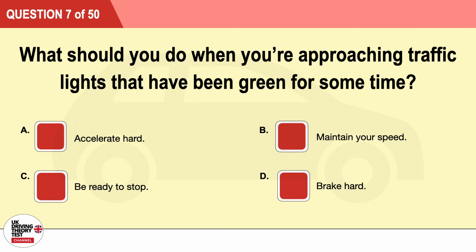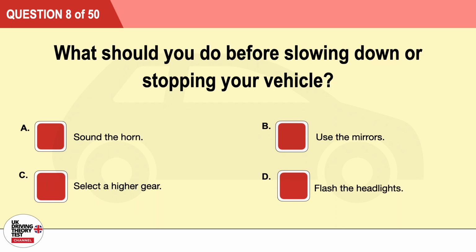The correct answer is C. Be ready to stop. Question 8. What should you do before slowing down or stopping your vehicle? A. Sound the horn. B. Use the mirrors. C. Select a higher gear. D. Flash the headlights.